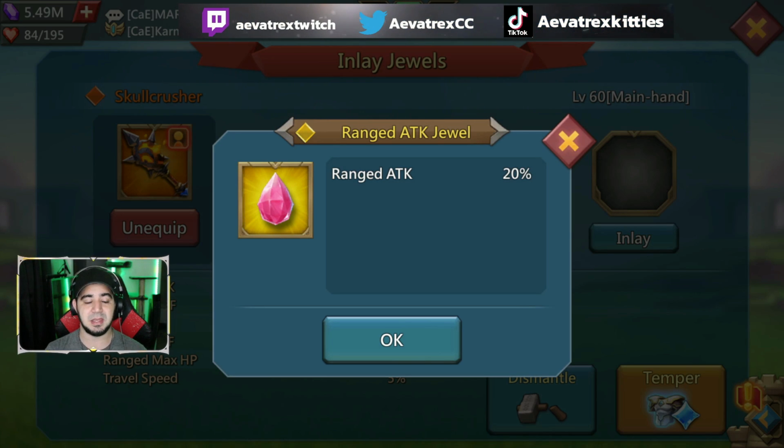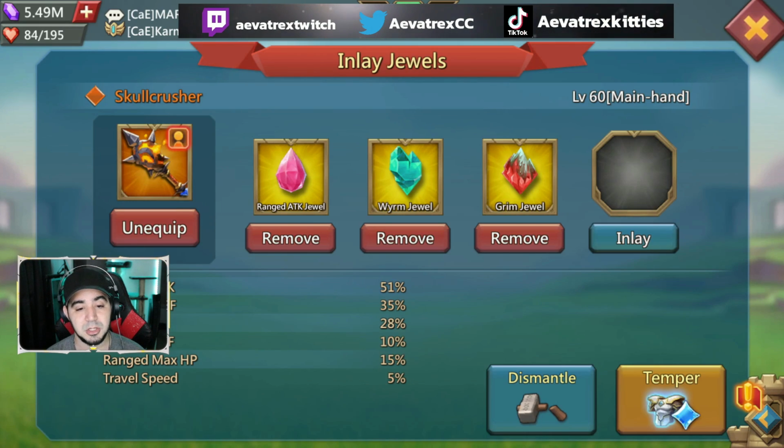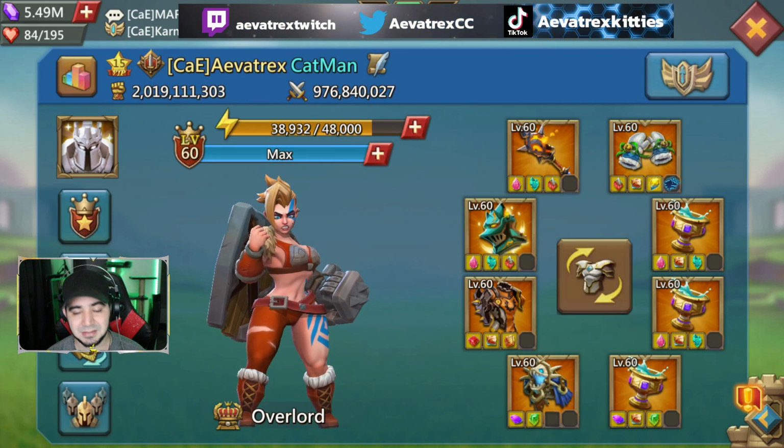So you gotta think, okay, is this range jewel going to gold? Is it gonna hurt my overall jewels in my other items? And if the answer is yes, remember that having 1 gold and then a bunch of blues compared to having 4 purples instead, the purples are going to give you more stats. So just make sure that you're jeweling correctly.